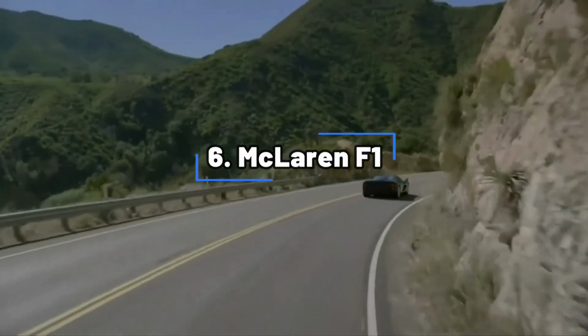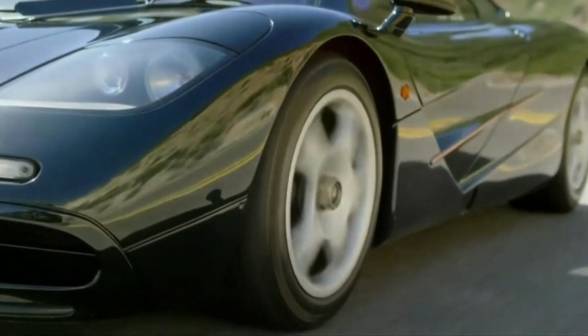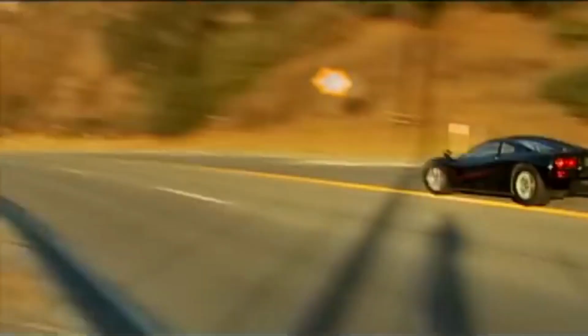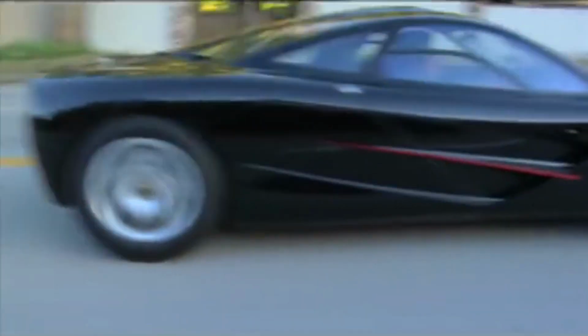6. McLaren F1. Rowan Atkinson bought a McLaren F1 with some of the money he made from the hit movie Bean. At the time, it was the fastest production car in the world, and it still is the fastest naturally aspirated car ever made. Murray developed the McLaren F1, which could go as fast as 243 mph, which was fast enough for Atkinson. The McLaren F1 was a rocket ship that tore up the track.